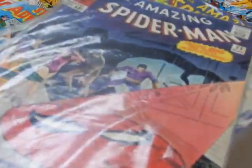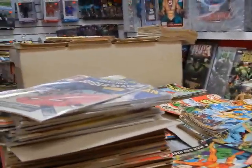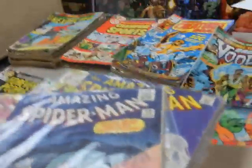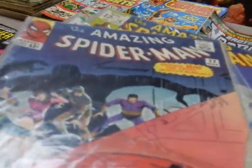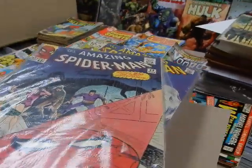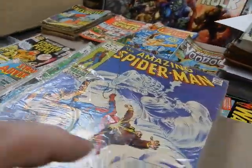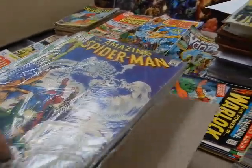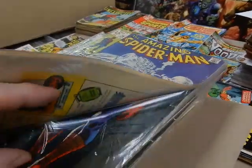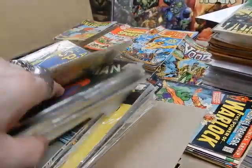And then we've got these comics here that have these sticky bags. Back in the day, comic bags weren't really around yet, back in the 60s. So what a lot of people did was they took produce bags, and then over time, those bags got sticky and just really hard to deal with.